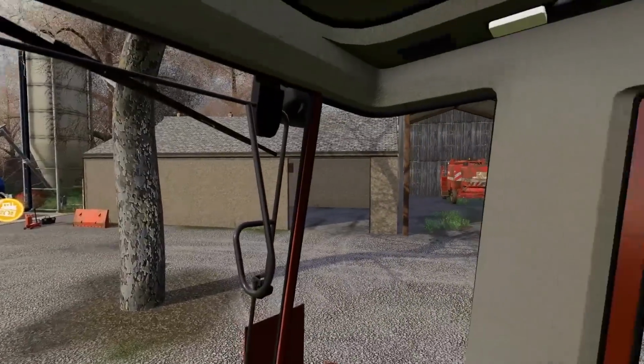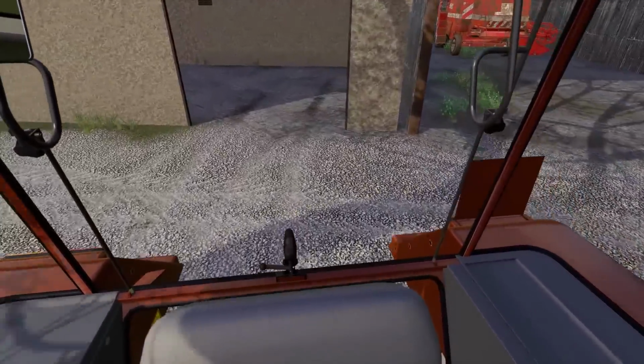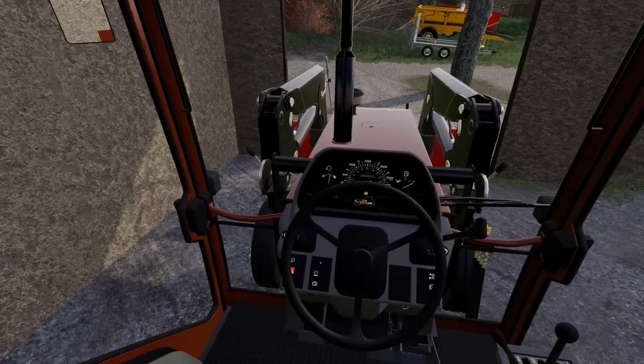Okay, so what we're going to do, we're going to try and give these fellas a little bit more space here where possible. Get this pulled out the way again for that reason. And then, yeah, let's see if we can get this combine all unloaded or removed from the yard for the last time, shall we?